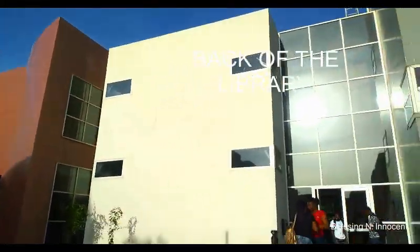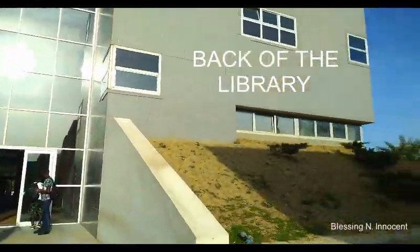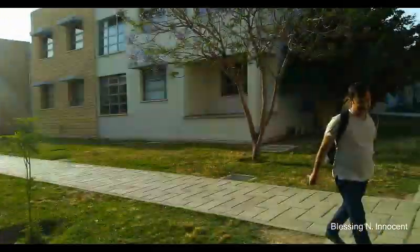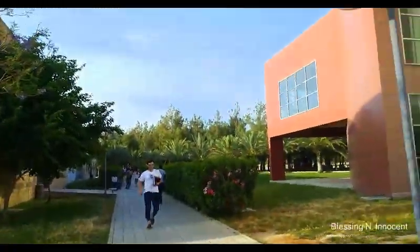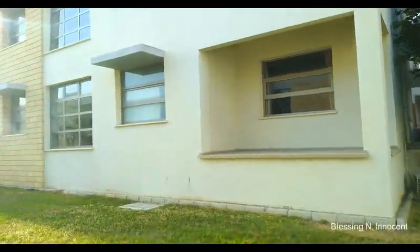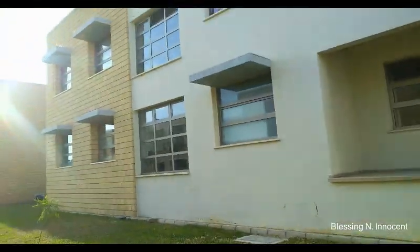So guys, this is the library, another entrance of the library. So yeah, we went through this other part. So guys, this is what CIU looks like.